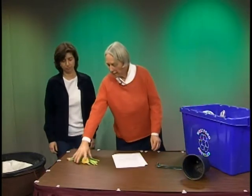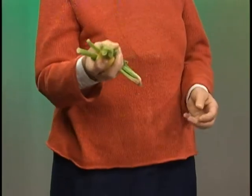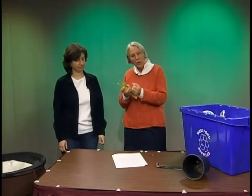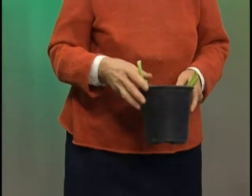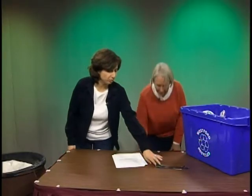So we also have some composting left here, some vegetables. We encourage you to compost. That's a whole separate show the Recycling Commission has done on composting, but we're going to encourage you to put this in a compost bin. So we're asking that it not go in the trash, but please don't put it in your recycling at this point in time.